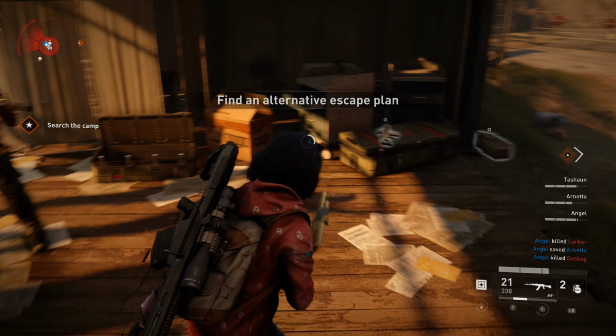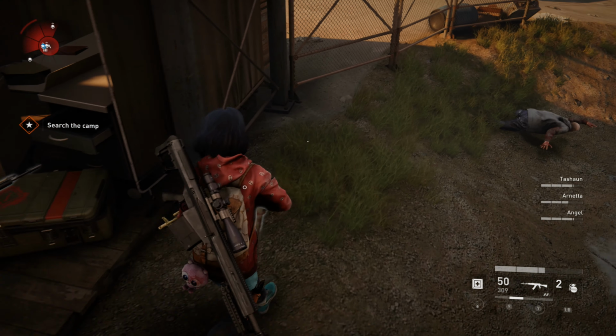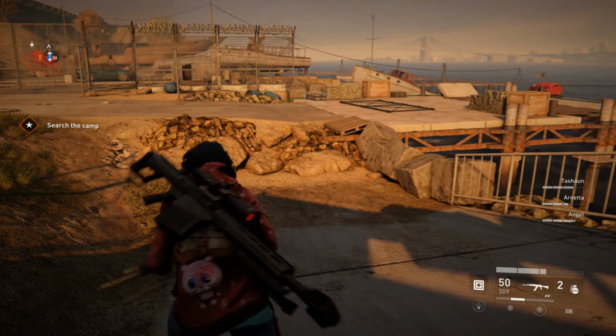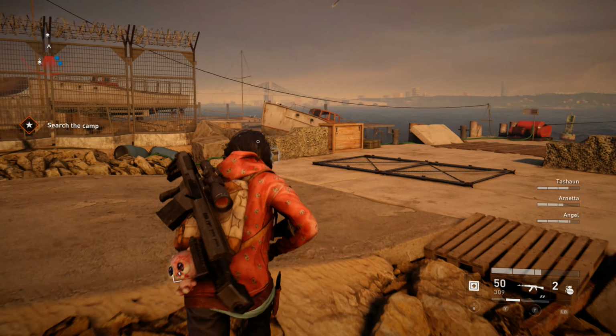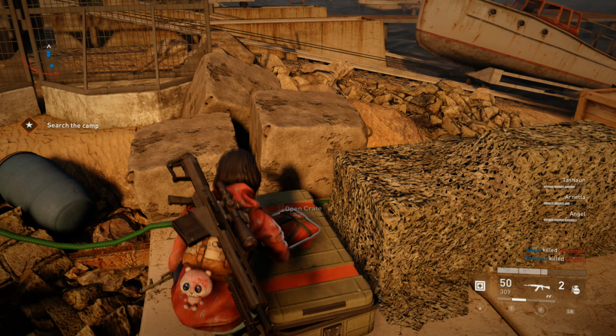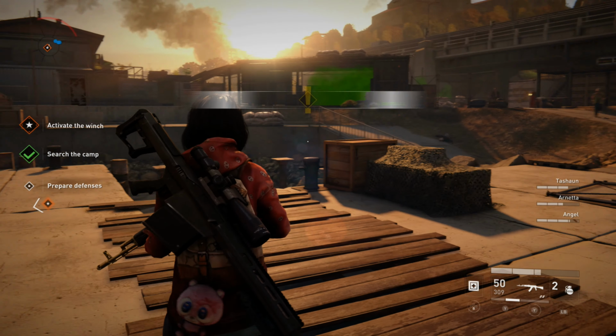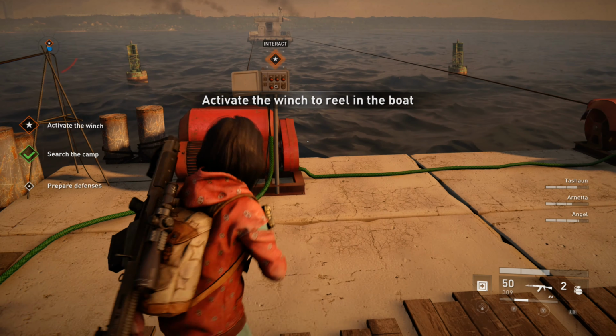Now you've got refills in this area where you can refill your ammo and stuff, and there's extra grenades there. So it's worth remembering that so that you can run back and forth from this area. But basically there's a boat here we need to reel in on this winch.